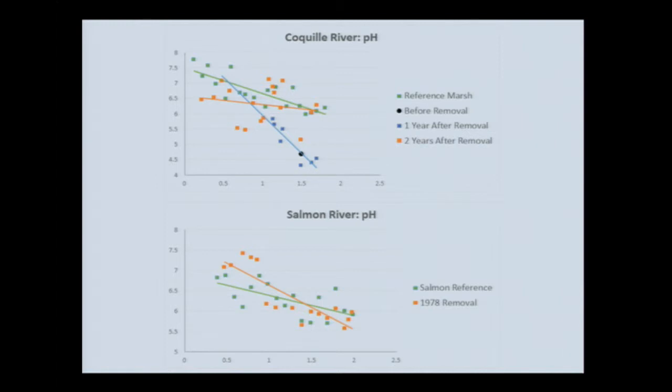So 1 year after dike removal, you still have extremely acid conditions. 2 years after dike removal, though, we're starting to get close to reference. So this was pretty surprising, pretty interesting. But still high variability in that pH, and nowhere near the classic linear distribution. And then this starts to get interesting. Salmon River, so 40 years after dike removal, and you're not necessarily getting a great fit on pH.